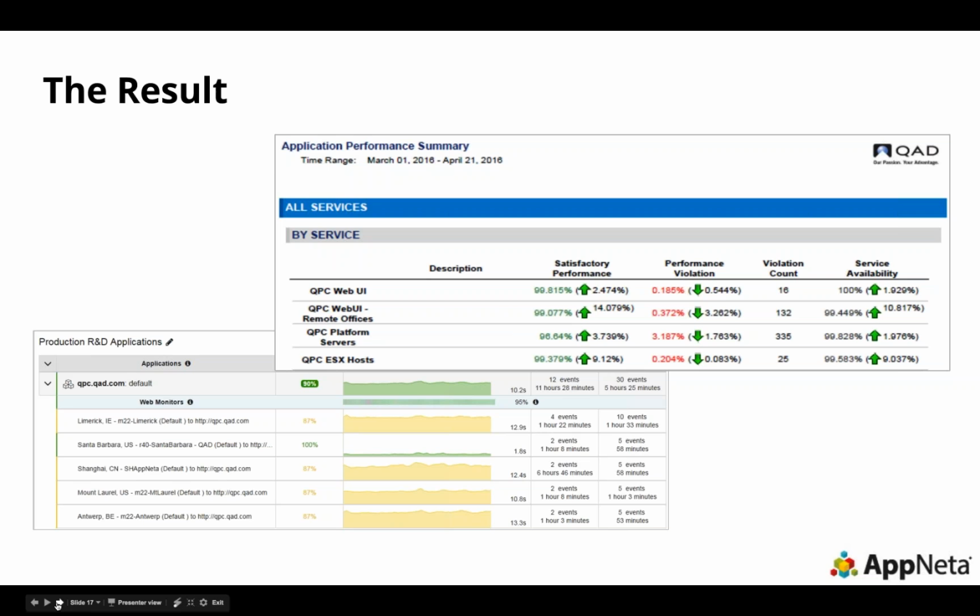Another view is kind of behind there, the production R&D applications. We have a whole list of applications, the ticket system we use, the applications we use for R&D, checking code, all that kind of stuff, but also our portal, which is called qpc.qad.com. And you can see that for every location, this synthetic script is executed, and it shows us exactly how long it takes. And obviously, if you're on top of the application, you can get through a script very quickly. And if you're in Ireland or in Shanghai, it might look different.